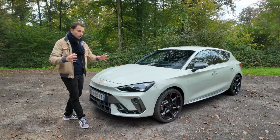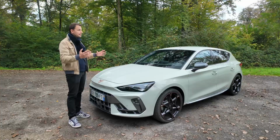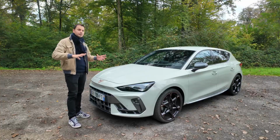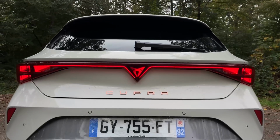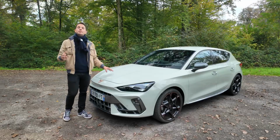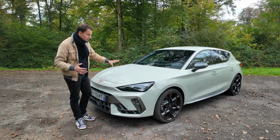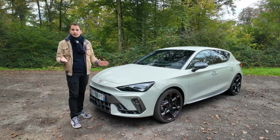The Cupra Leon, it sells quite well. It's based on the Seat Leon, which has also been released. But Cupra is now really its own brand. Previously, Leon Cupra models weren't the only sporty versions. Now they have their full lineup, but it's not limited to just sports cars anymore. For example, here we have the eTSI 150 horsepower, which we know very, very well.